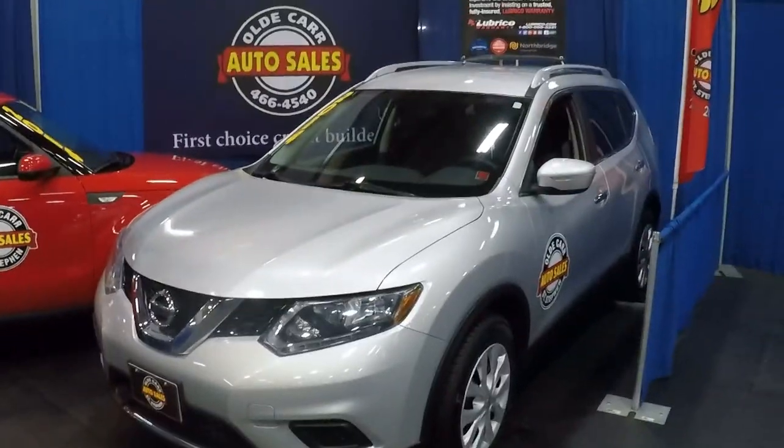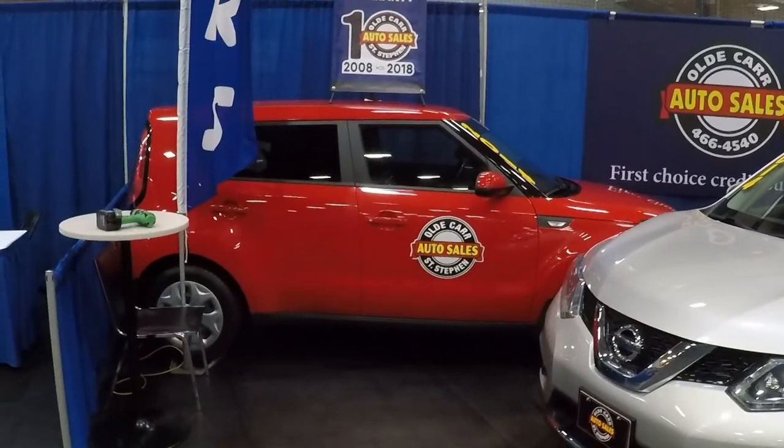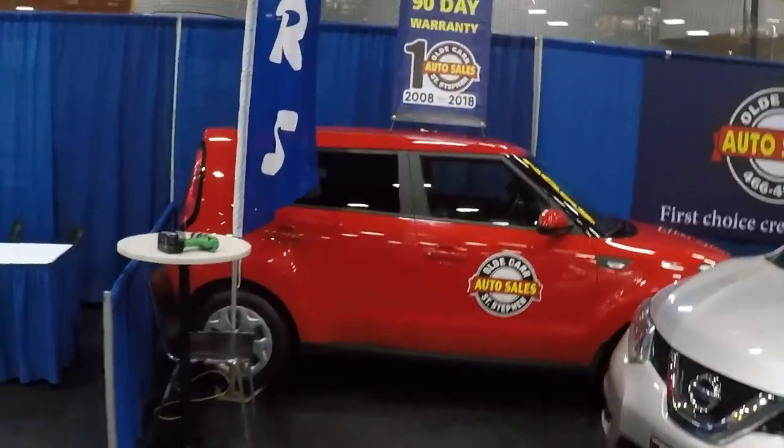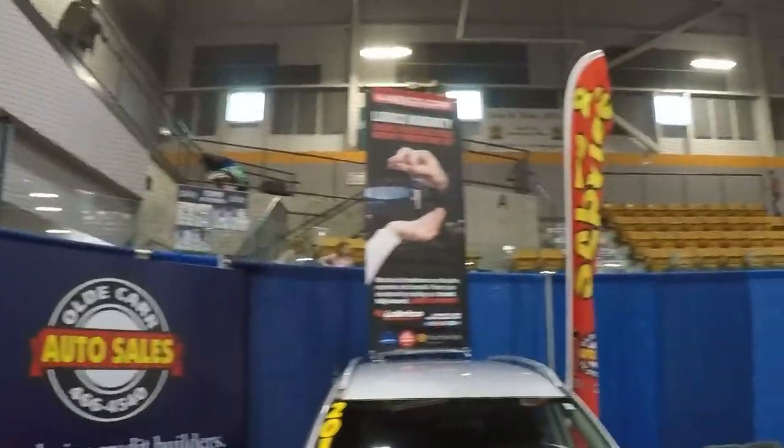Alright guys, we are at the Garland Civic Center and we are all set up for the trade show. As you can see, we've got the 14 Nissan Rogue and the 14 Kia Soul that we bought last week. We'll have some videos showing of our YouTube channel, and we've got our big sign there, and we're all set to go.